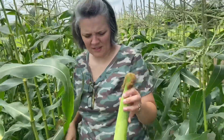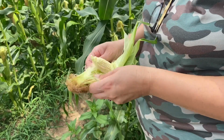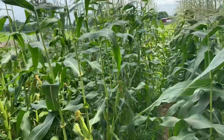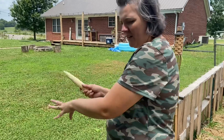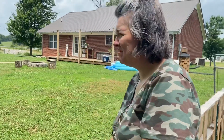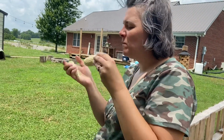So what you got? Peaches and cream corn, baby. Let's see how this looks. Oh, this is still too young. That is very deceiving. The silk had turned, but it's still not quite mature. That's all right. It's still delicious, though. That's why we come out here and take one, sample it, look at it. Oh, that is way too green. Let's see down here. These little ones are too green.